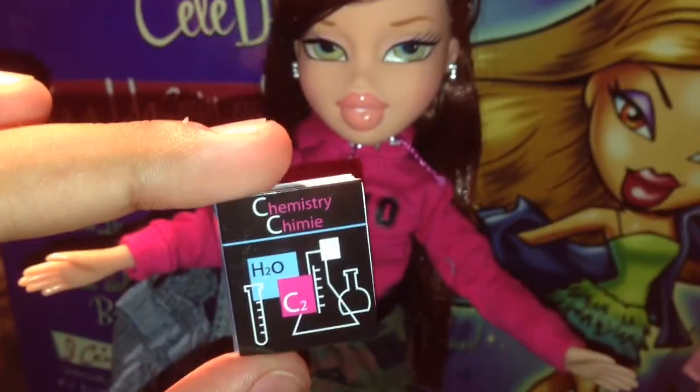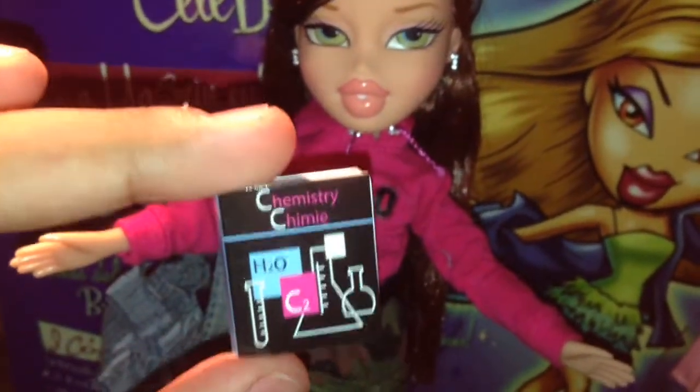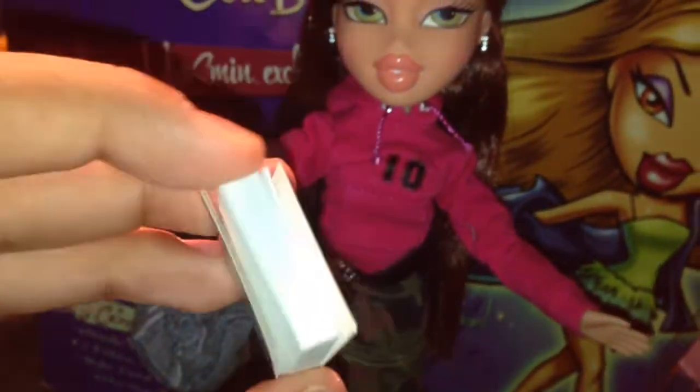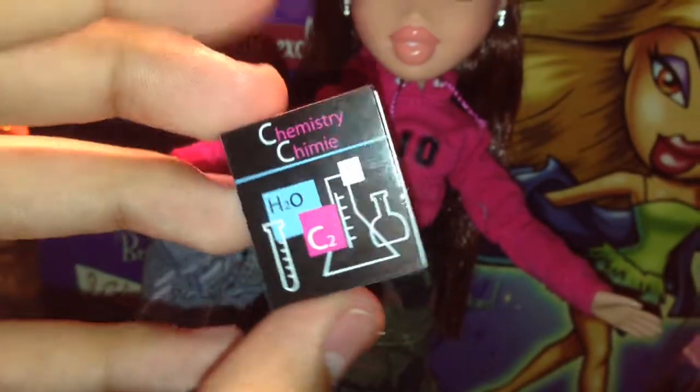Here's our next accessory, and may I just say, how cute is this little book? It's actually a book too, it's not hard plastic. And those are all real pages, they're blank of course.